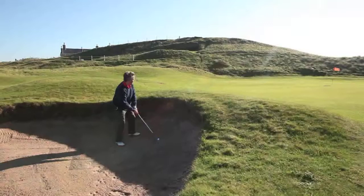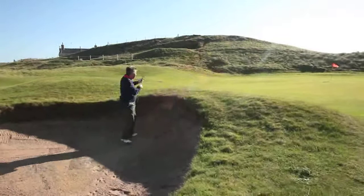There's a lot of activity going on on that golf course. You've got the distraction, obviously, of the waves when you're going out on the left-hand side. You've got the railway, you've got the road going through it. But you've also got some extremely tight, very difficult golf holes.